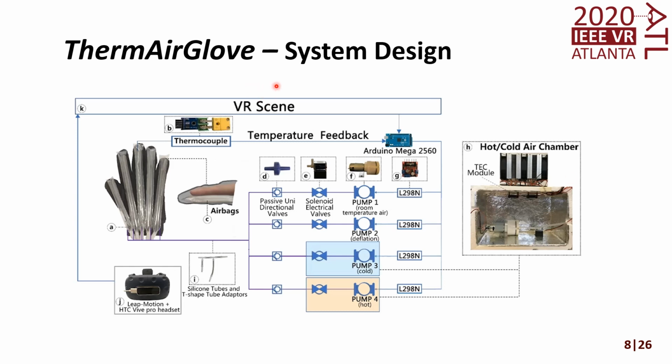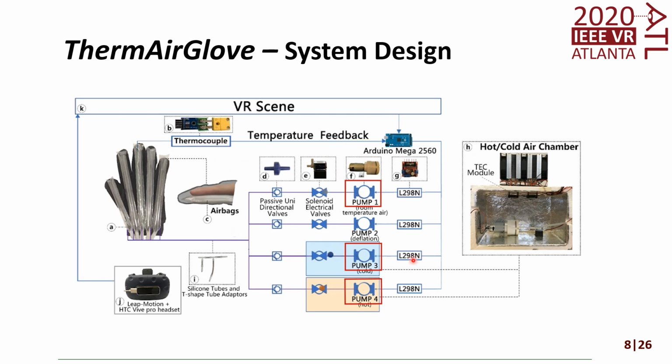And this is the system diagram of ThermAirGlove. In the thermal and pneumatic control system, we use an Arduino board and chose 3 air pumps for inflation and 1 pump for deflation through servo valves. To reduce heat transfer during the pumping process, the cold and hot pumps were placed into the temperature chambers. We use an HTC Vive Pro headset and Leap Motion to detect hand gestures. When the user wears ThermAirGlove, the pump tube will deflate the airbags. When touching or grasping different materials in virtual environments, the thermocouple returns the real-time temperature, and the system controls pump 1, pump 3, and pump 4 to mix hot, cold, and room temperature air to maintain the target temperature in the airbags.